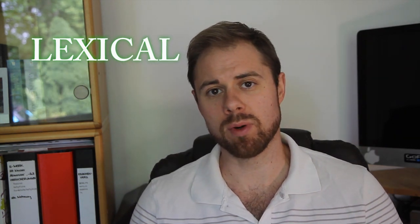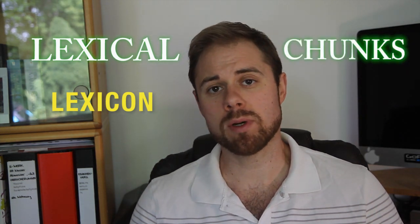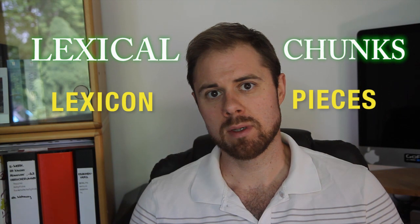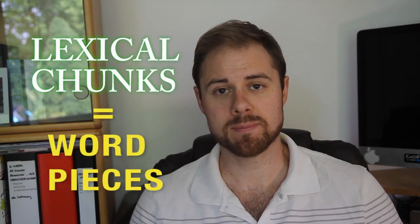Now it sounds a little foreign or an odd word, but in fact, lexical we know from the word lexicon, and chunks is a synonym or alternative for pieces. So if we think of lexicon as dictionary or words, and chunks as pieces, lexical chunks, the strategy, can be easily understood as word pieces.